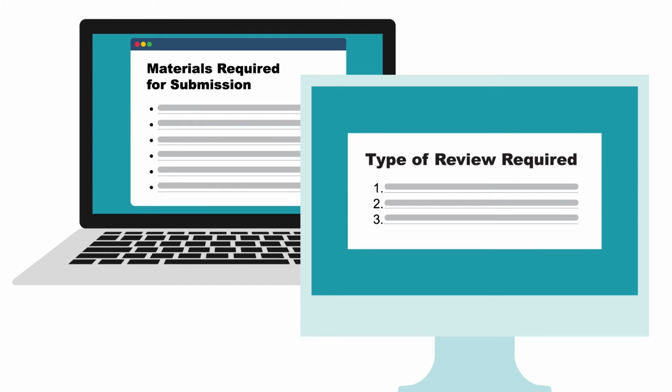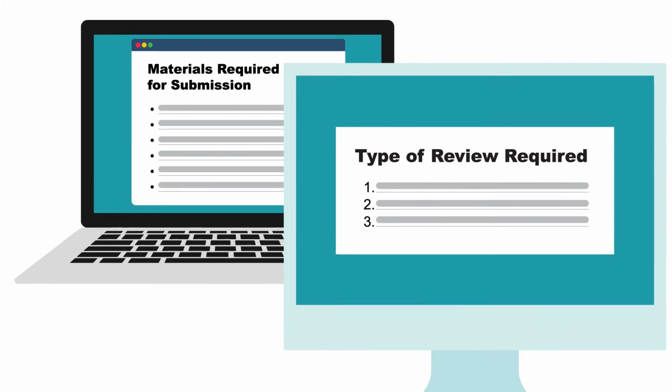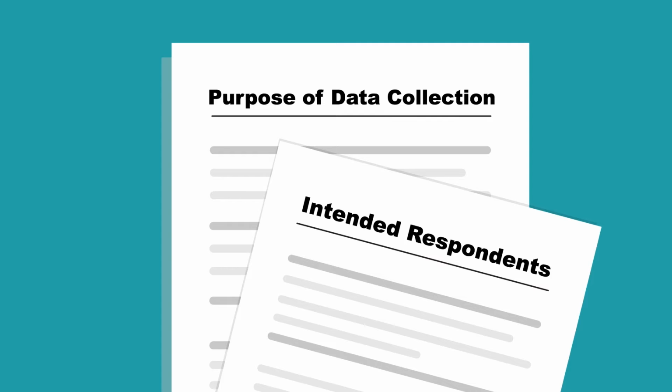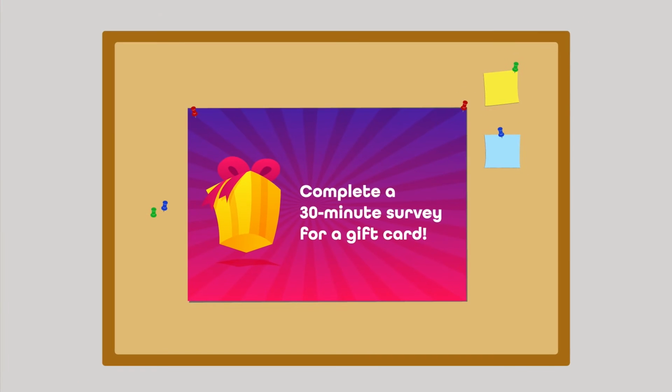Next, contact your IRB to determine the materials required for your submission and the type of review required for your data collection. You'll likely need to submit documents describing all aspects of your plans and all data collection instruments. For example, be prepared to submit documents describing the purpose of your data collection and the intended respondents. You'll also likely need to include consent and assent forms and data collection materials, such as surveys or focus group questions. The IRB will also review participant recruitment materials, including any incentives offered.